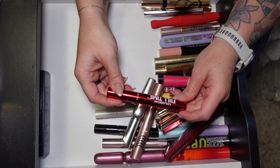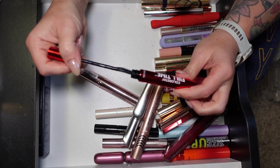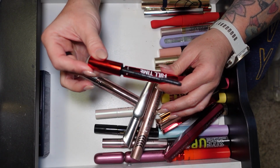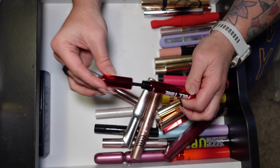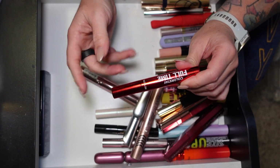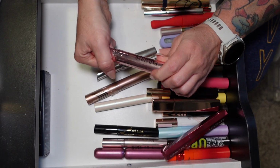Color Stay Full Time from Revlon. I just got this in PR. Really enjoy it. Definitely a more natural than false lashes look. You can build it up. So do one swipe and it's more natural. Do a second swipe. Add anything more than a second and you don't need 3 coats with this. It does give you a good effect. Keeping. Lash Paradise Big Deal from L'Oreal.